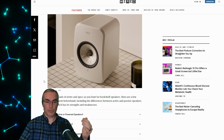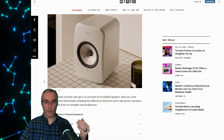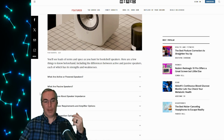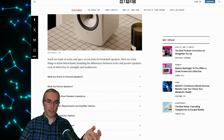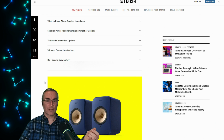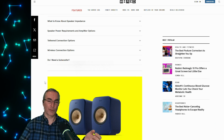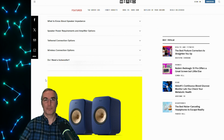You'll see loads of terms and specs as you hunt for bookshelf speakers. Here are a few things to know beforehand. So what are active versus powered? What are passive? What to know about speaker impedance, speaker power requirements and amplifier options, tethered connection options, wireless connection options, and do you need a subwoofer? I'll answer that one. Hell yes, if you want bass.